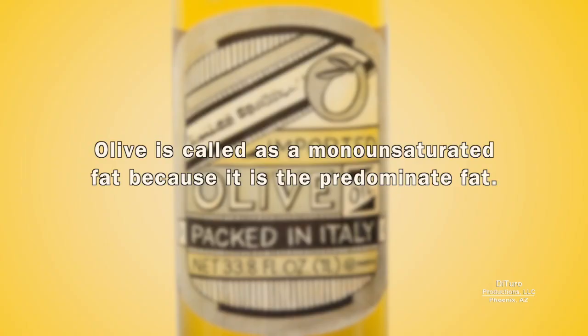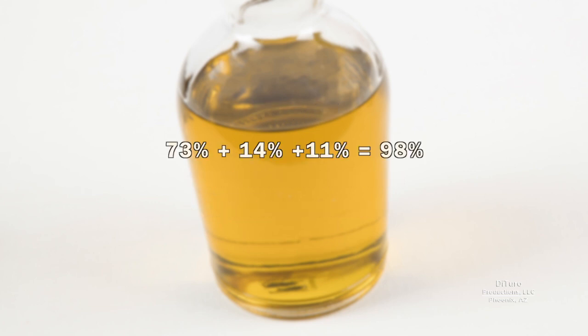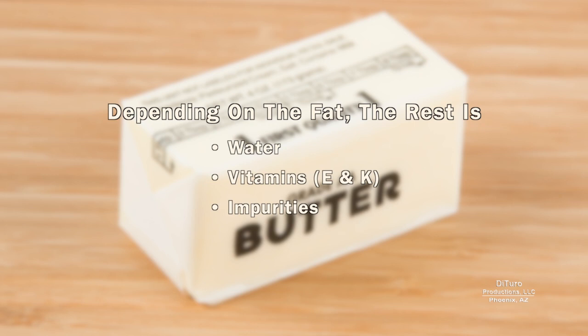For example, olive oil is called a monounsaturated fat because it is the predominant fat. Olive oil is 14% saturated fat, 73% monounsaturated, and 11% polyunsaturated. I know you math whizzes are saying that doesn't add up to 100%. So what's the other 2%? Depending on the fat, the rest is water, vitamins like E and K, and impurities.